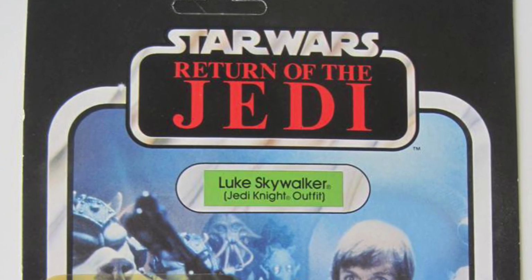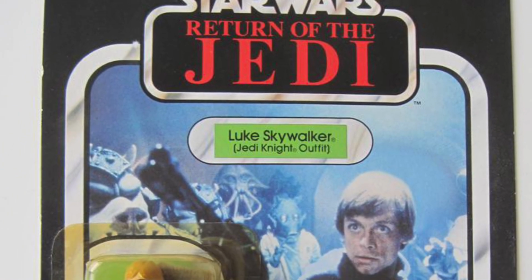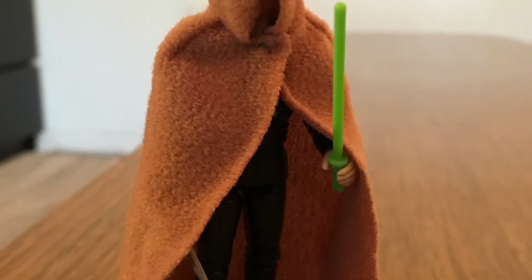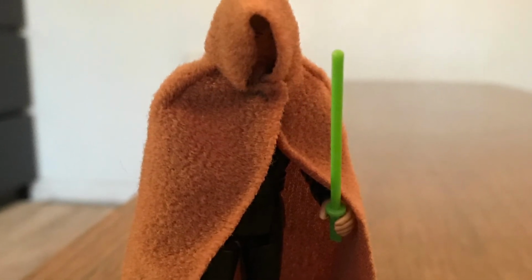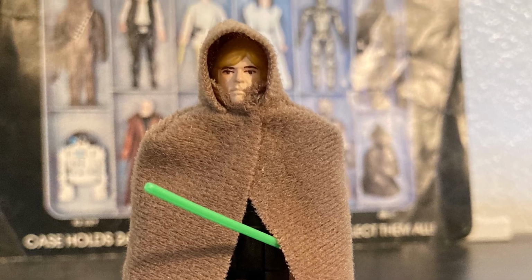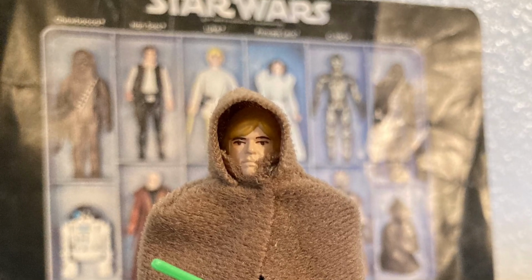If you don't love Luke in Jedi Knight outfit, I don't know what to tell you. This is the official Return of the Jedi figure released in 1983. I have to say, Kenner crushed it with the creation of this Luke, rocking his signature cloak from Jabba's palace and once again sporting 2 accessories.